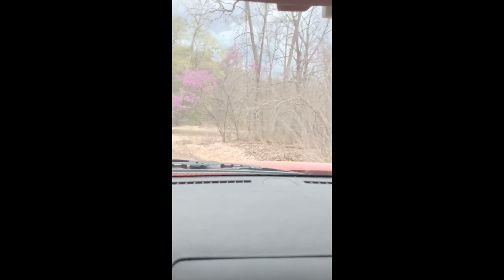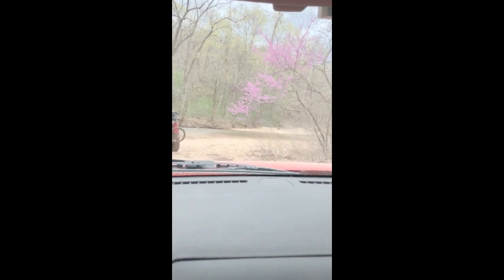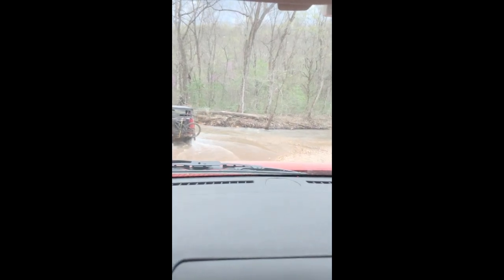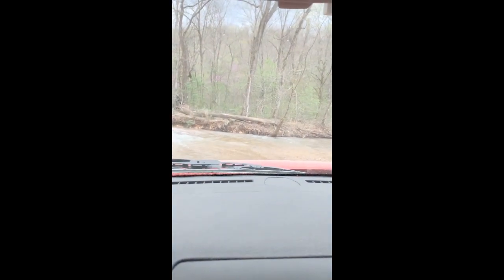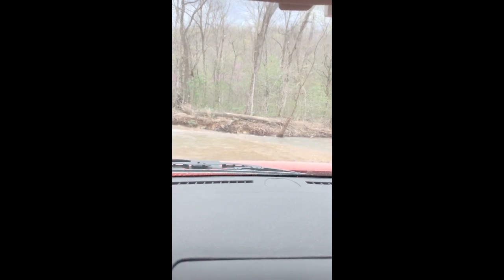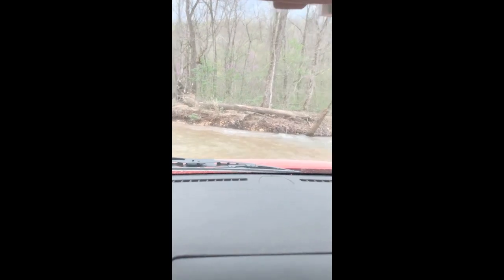Someone's actually trying to talk, but we just don't have good enough reception to get it. Was that lightning? Mm-hmm. Stay to the right on purpose? On purpose. Okay. We learned from Jeff. Wait until he's across, and let's hit the locker just in case. So we're going to stay to the right and then cut left.